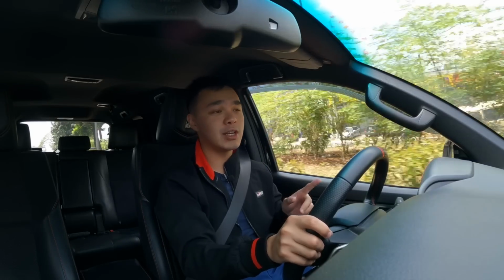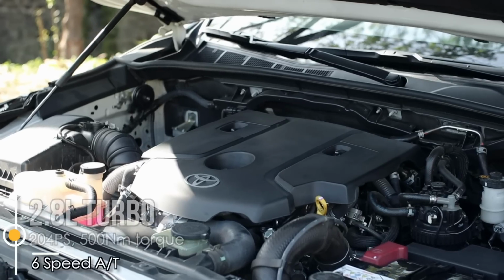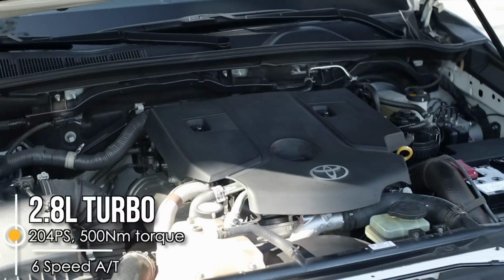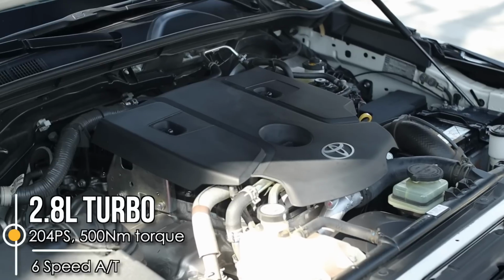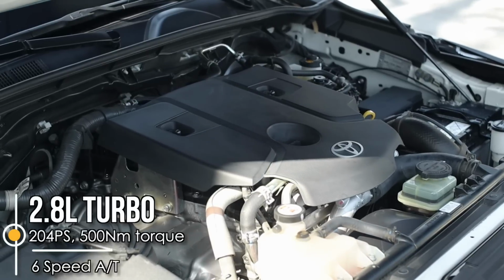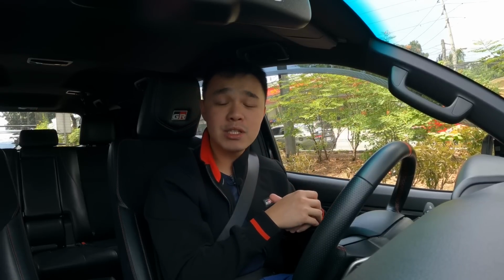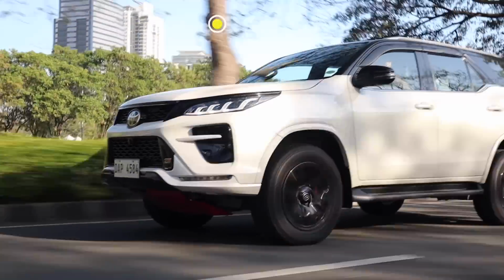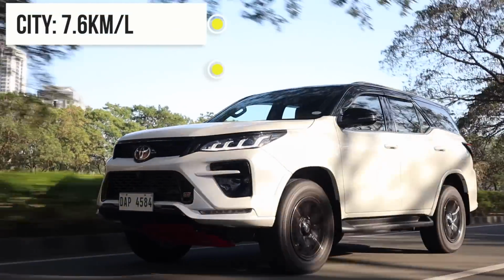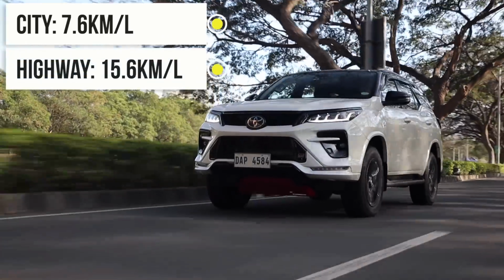But first, the powertrain. So you have a 2.8 liter turbocharged diesel engine under the hood, and this one right here makes 204 horsepower and 500 Newton meters of torque, making it the second most powerful car in its class. It's also mated to a 6-speed automatic transmission, and for fuel economy figures, it's actually not that far off compared to the 2.4 liter version. You can do around 7.6 kilometers per liter in the city and about 15.6 kilometers per liter on the highway.